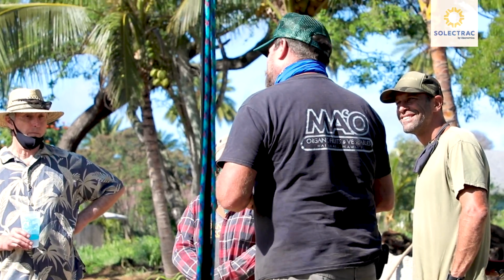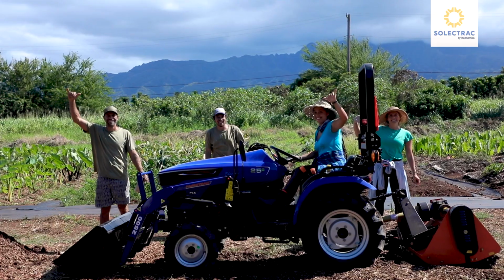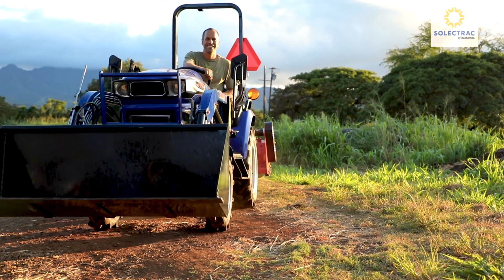So it was great just to have a bunch of friends around. They're a lot of my favorite people. And we got them all out here today to check out the new tractor. It was fun. I just love that it's part of the bigger message that we're trying to send, that we want a sustainable future for Hawaii.